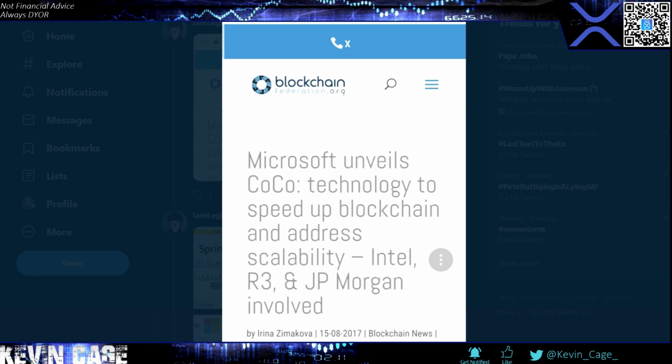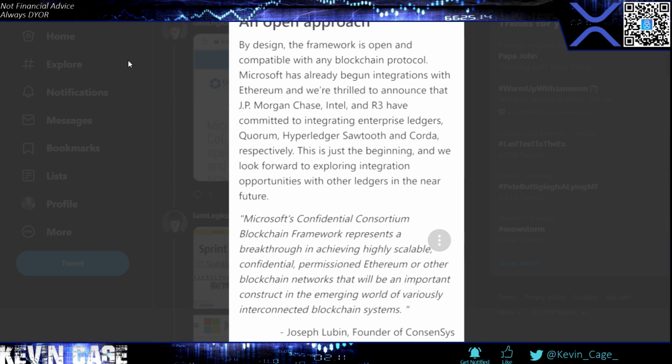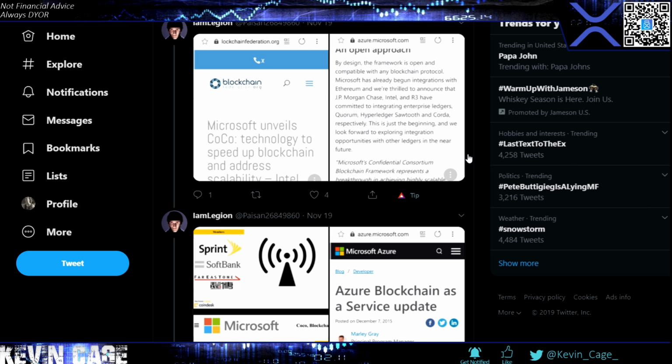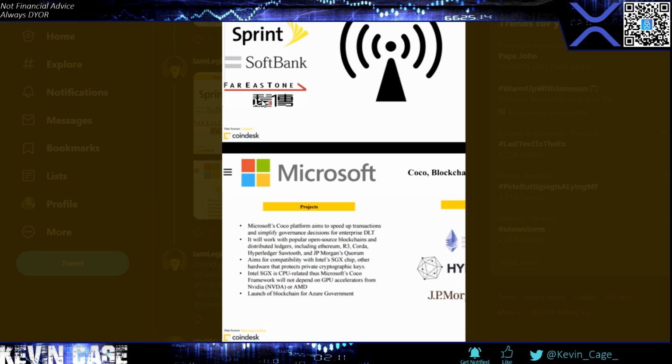All right, Microsoft unveils that. Just talking about this, working with R3, JP Morgan, shouldn't be surprised. Obviously, blockchain addressing problems, an open approach, highly scalable, even mentioning permission to Ethereum or other blockchain networks. That will be an important construct in the emerging world of variously interconnected blockchain systems. All right, we already know the connections with Hyperledger Fabric that we talk a lot about. We got Microsoft right here. Again, we can see JP Morgan, we got R3, we got Corda, we have Hyperledger, just all these groups as always, so keep referencing that. We can see that on the right as well.